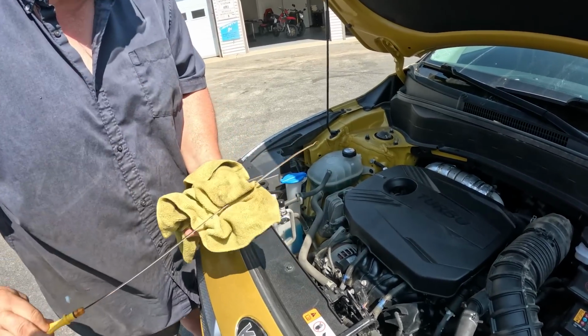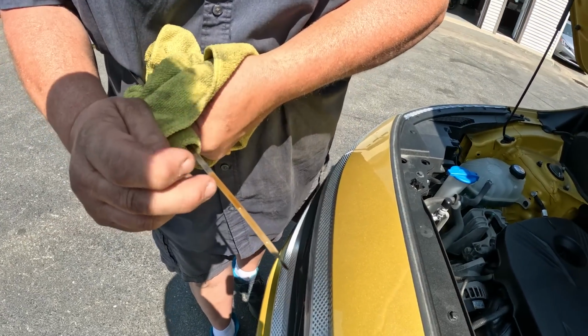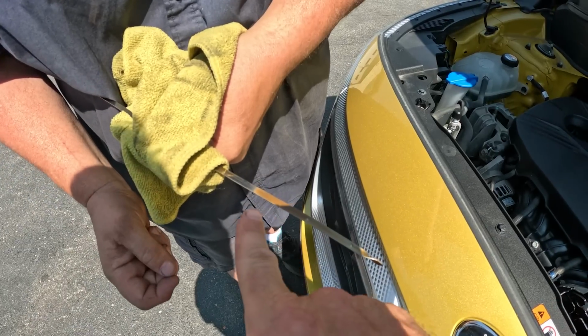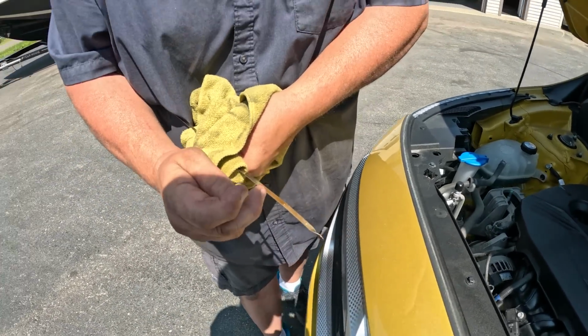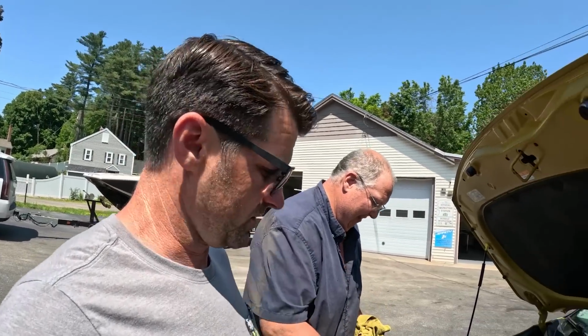Pull it out. What's the level at? Tremendously high, isn't it? Yes, it's clear up here. So that's where it should be. That's where it is. It's really high. So let's try dropping the oil level and see if this thing still smokes.